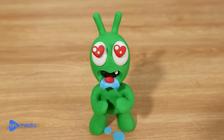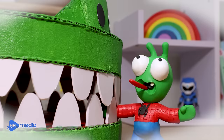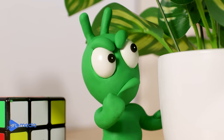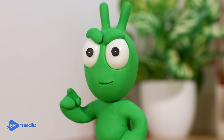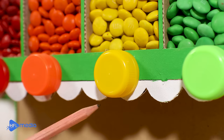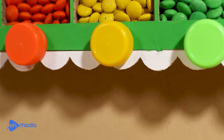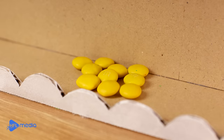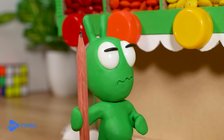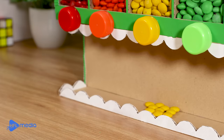Wow, this candy machine is huge. The colorful candies inside look so appealing. The crocodile's eyes look scary, so Pea Pea doesn't dare approach the machine. Pea Pea uses a pencil to press the button, but his hand shakes, causing the pencil to slip several times. Candies successfully fall out, but Pea Pea still doesn't dare reach in and grab them. Pea Pea cannot use this pencil to grab the candy, right?